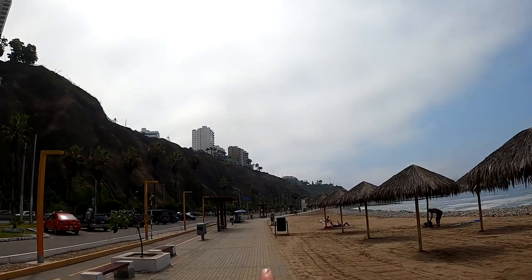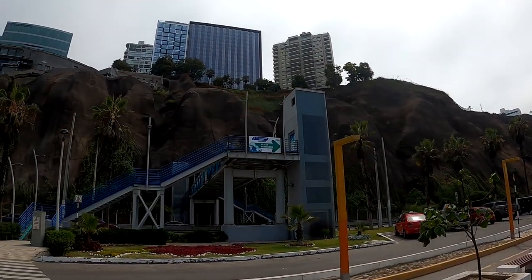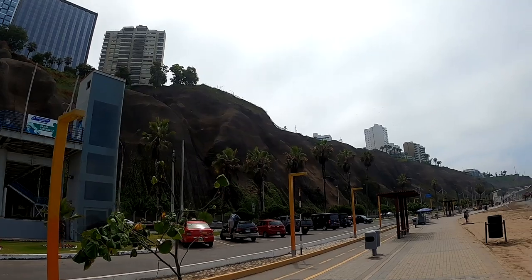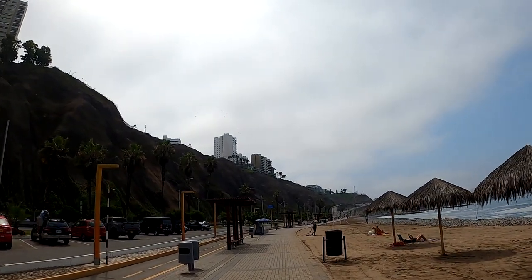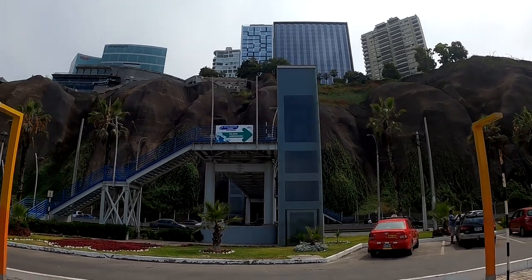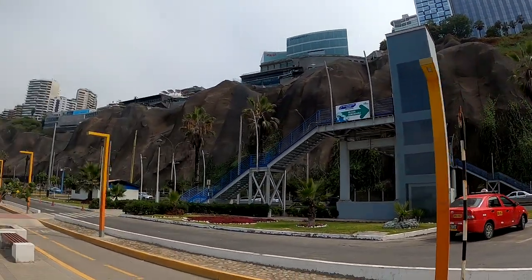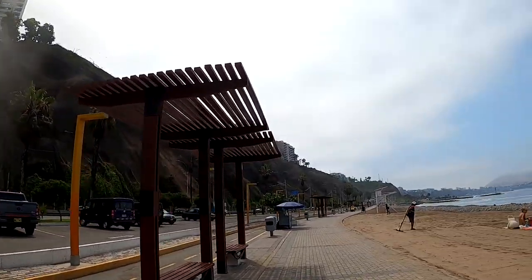If you want to go up or down that ramp down there, then you have to cross the road here. Otherwise you'll have to run over the freeway over there and it's quite dangerous. So if you want to go up there, I recommend taking the stairs. But these stairs do not go up there. So take my word for that.